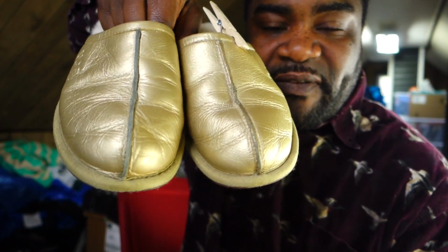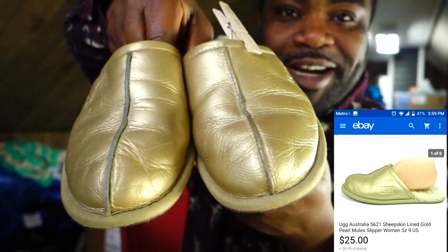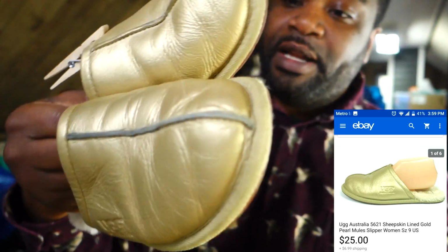We got some shoes going out that we got at the bins. This is part of the 90 pounds that we got at the bins. This is some pair of Uggs. Look at these fancy Uggs. Yeah, gold, baby. Gold Ugg slippers. These sold for $25 plus shipping.